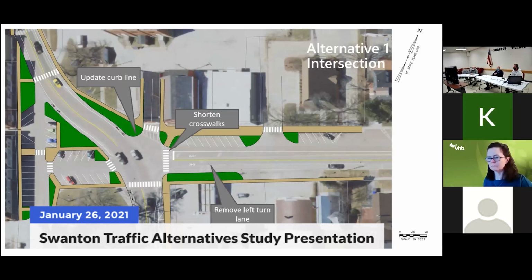Chris Leach. I've been somewhat involved in this from day one and have lived in Swanton many years. But I'm a little concerned that we didn't address one of the biggest pieces that my constituents hit me with all the time, and that's the turn from First Street onto Grand Avenue. That's a 90-degree turn for those 54-foot trucks.